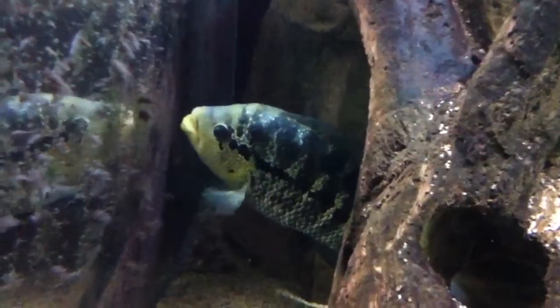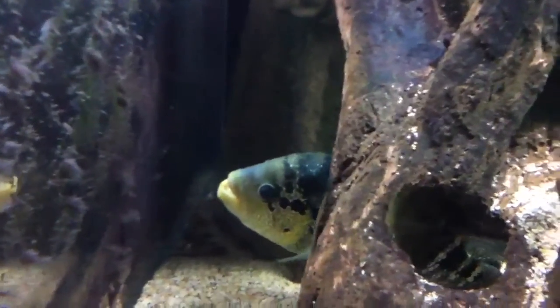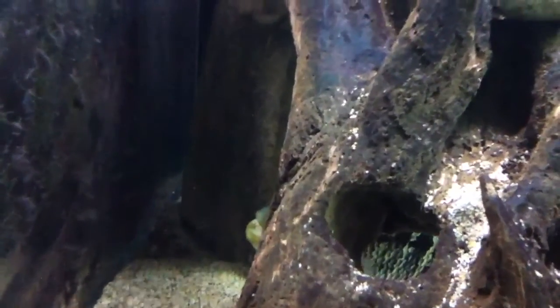It's the original male from the pair I had in my 270 years ago that I spawned many times, and the male has now been retired, and he's enjoying life in this massive tank where he can just sort of eat a lot of freeze-dried jumbo krill and hang out.